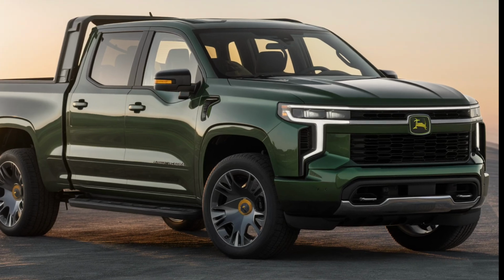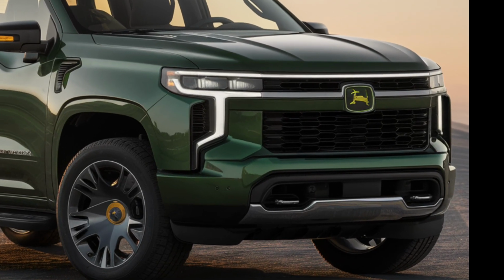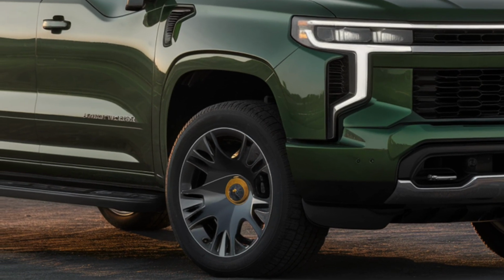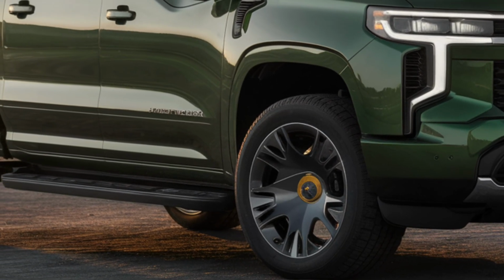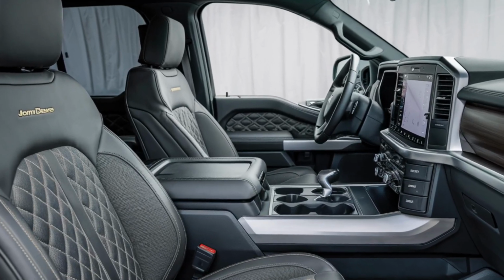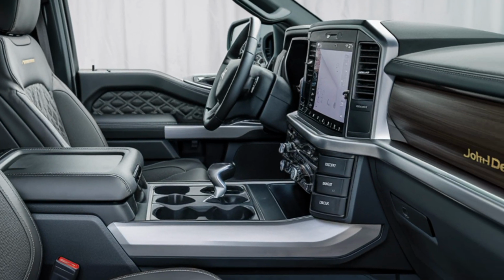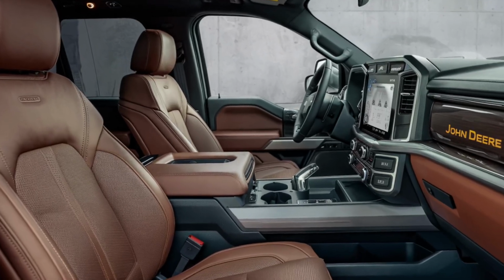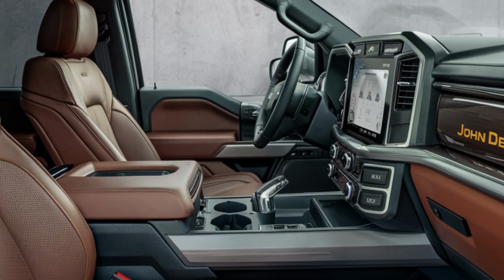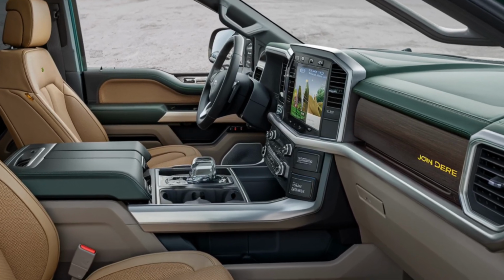Payload capacity, strong bed design with a high payload capacity, reinforced for heavy loads and equipped with tie-down points, bed lighting, and possibly a power tailgate. 3. Interior and comfort. Utility-focused interior, durable, easy-to-clean materials with a focus on functionality, such as rubberized floors, waterproof seats, and plenty of storage for tools and equipment.